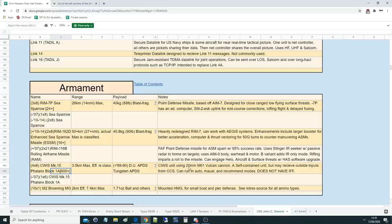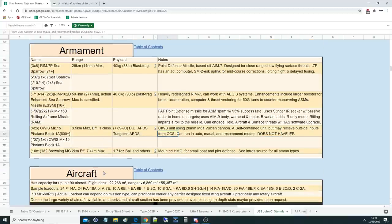CWIS unit using 20mm M61 Vulcan cannon, a self-contained unit, but may receive outside inputs from CCS, other radars, other systems. Can run in auto, manual, and recommended modes. Does not have IFF. It does have several modes. There's lots of modes, isn't it? I was reading about the use of it in the 90s. You can put it on all kinds of different modes. Does not have IFF. Careful what you choose. You gotta be careful. Don't just turn it on when you've got buddies in the area.